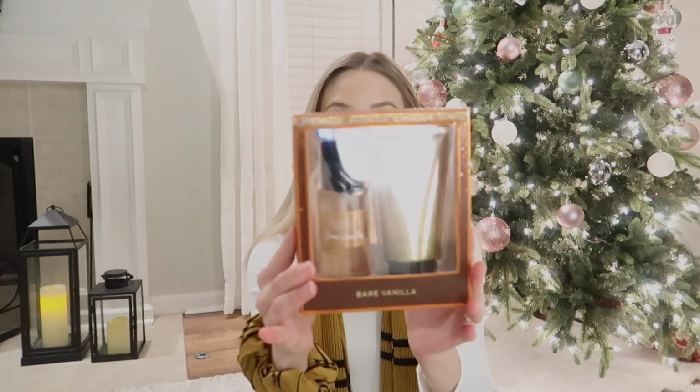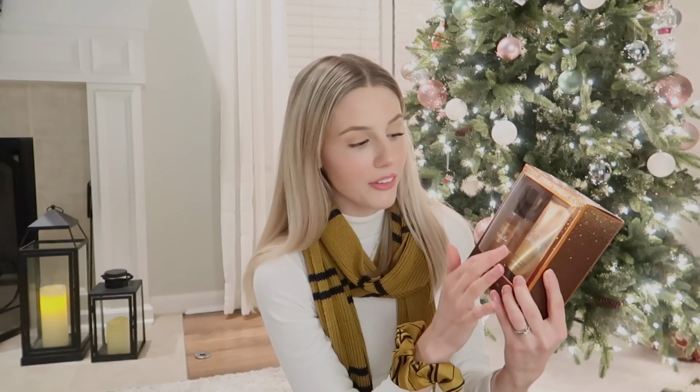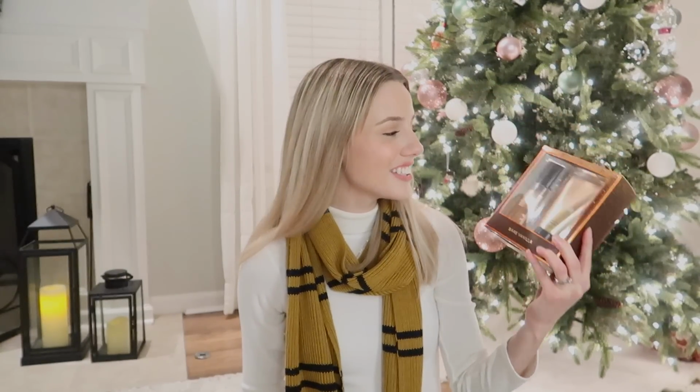Next up is a Victoria's Secret Bare Vanilla fragrance box set, and this has the fragrance mist and also a little lotion. I like the size of both of these because I can keep them inside my purse, and I love the scent of vanilla. I also love the scent of chai or pumpkin. Anything that has a sweet scent but is more of a softer sweet scent, if that makes sense. So I am very excited to use this.